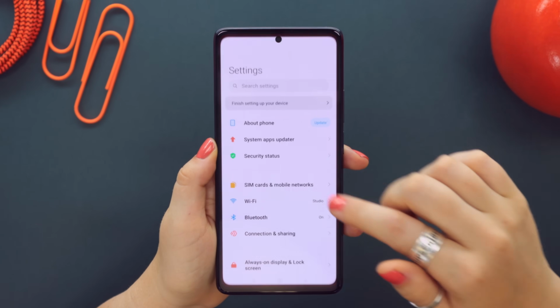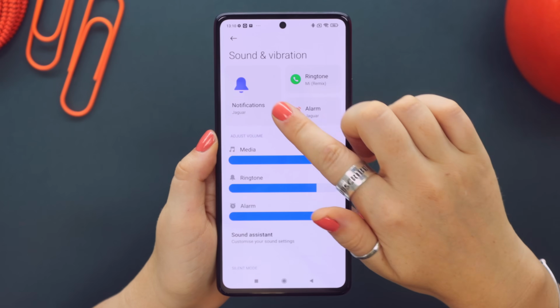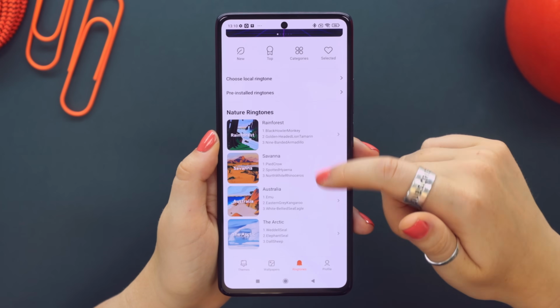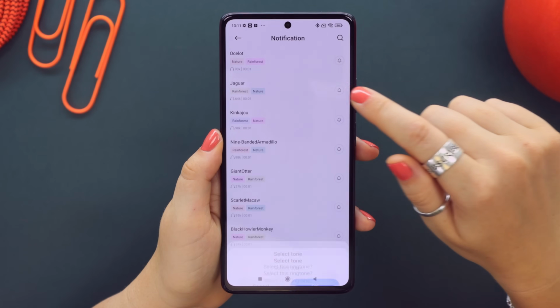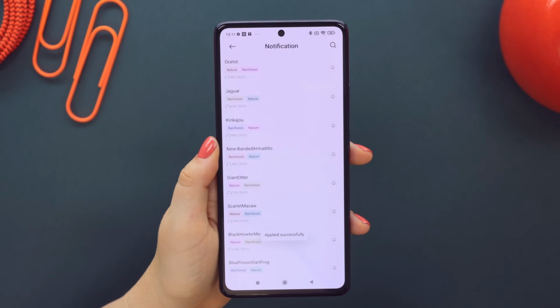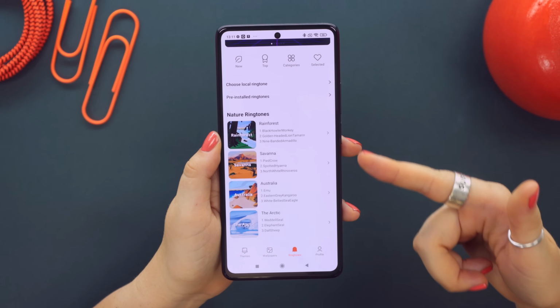Then once again within settings, you can get some pretty wild notifications by clicking on sound and vibration. Then under notifications, you'll see all these different nature ringtones. And these are basically a collection of nature sounds from rainforests to jaguars, a whole bunch of different sounds that can be used as your ringtone or message notifications.